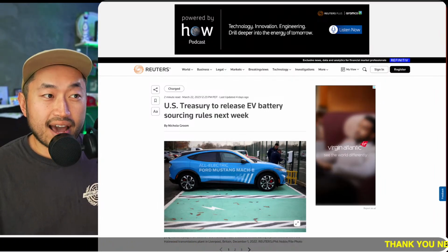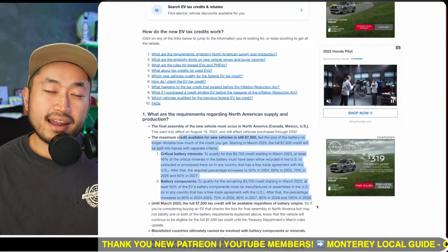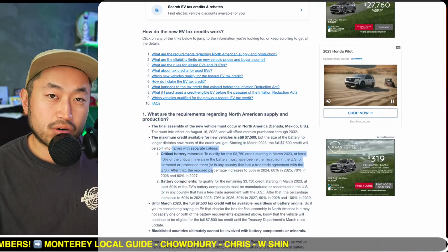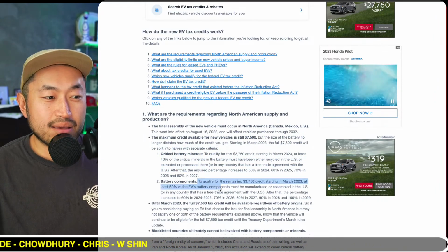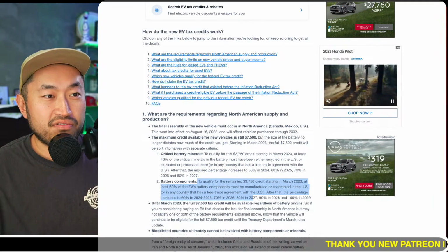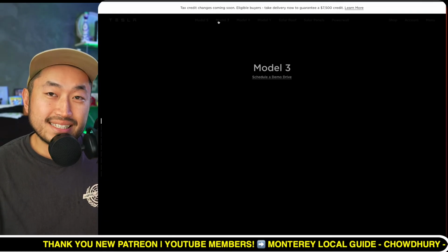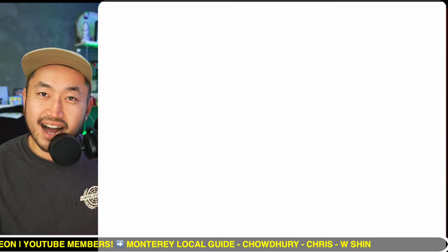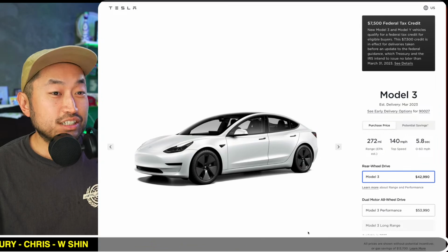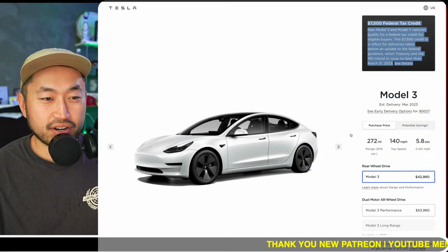If you don't know what that actually means, there is a $7,500 federal tax credit on electric vehicles, and it's broken out into two parts. The first part is where the critical battery minerals are sourced from. That's $3,750. And the battery components, if they are manufactured in the US, that's the other $3,750. What we know so far is that the Model 3 standard range specifically does not and will not qualify for any of the tax credit. So if you've got a pending delivery, try to take delivery ASAP if you want to take advantage of the $7,500 federal tax credit.